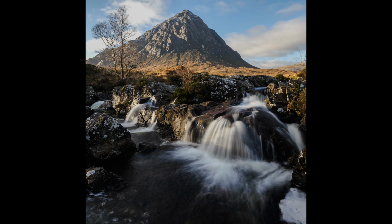Now, just to be clear, this was shot with live ND to give me a 2-second exposure, and this is handheld, which I think is quite incredible. The stabilization on these cameras is amazing.